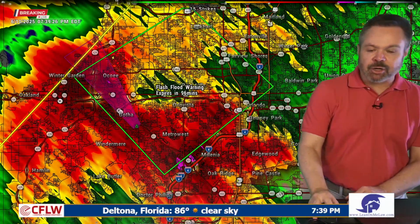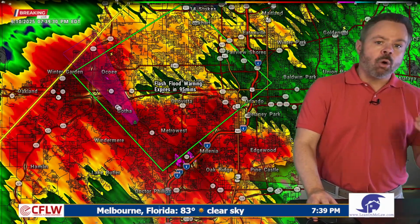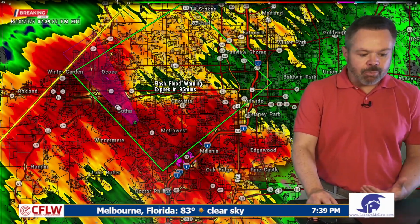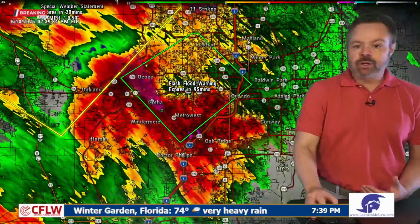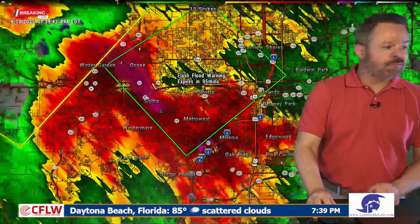So again, ongoing flash flooding in these areas, places like the 408 and Colonial and Orange Blossom Trail and John Young Parkway up towards Silver Star. These areas back down towards Metro West. Very heavy rain. Good Homes Road would be included in this as well. The western side, a lot of heavy flooding there.